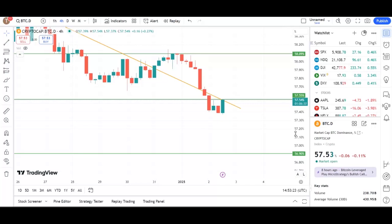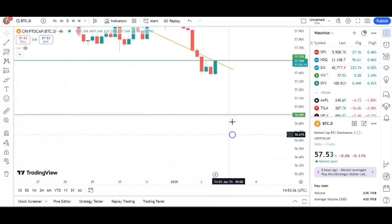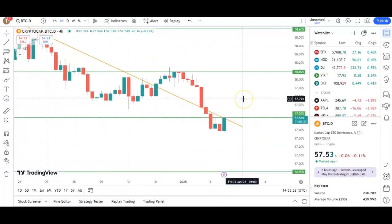So I hope my line will hold it. Let's see if this line can stay strong, and it gets a rejection, comes down to 56.9, and we start taking out these other levels below, guys. So if this can hold, you're going to see altcoins go crazy, guys.